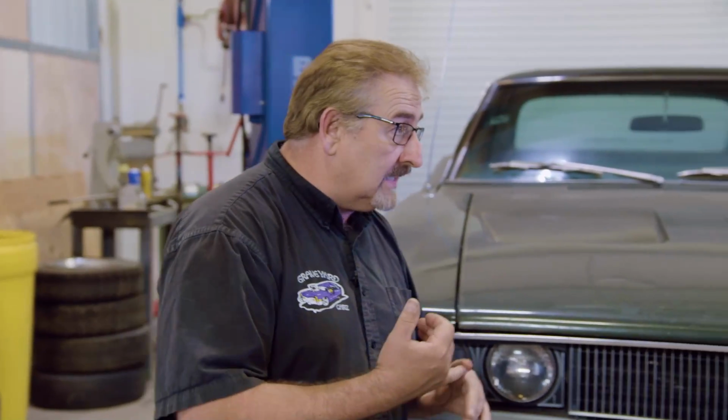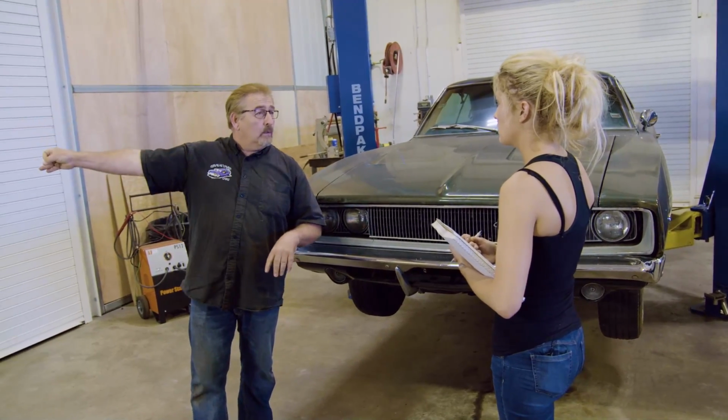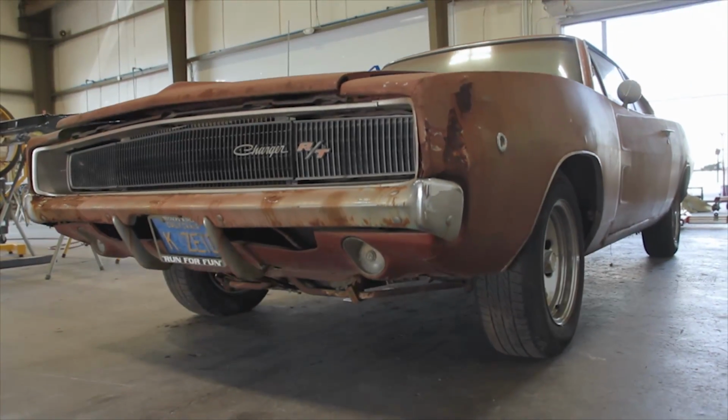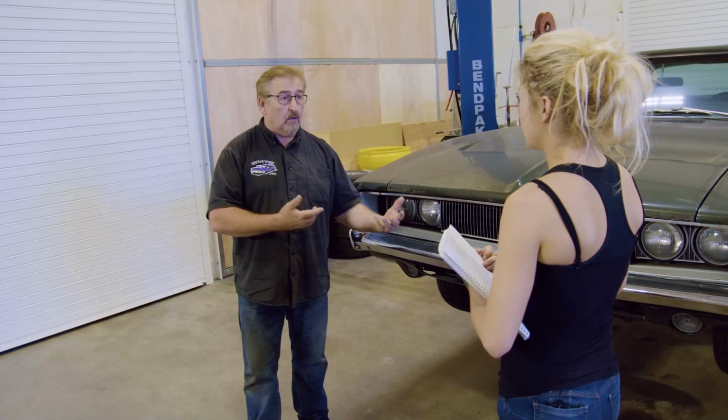Charger was introduced in '66, went through '67, that was the first generation. That was like the white one that we had last season in here, that great big one, kind of looked like an upside down bathtub. Second generation, '68 to '70, the most popular of them all. Made popular by their look, but also in iconic movies like Bullitt.